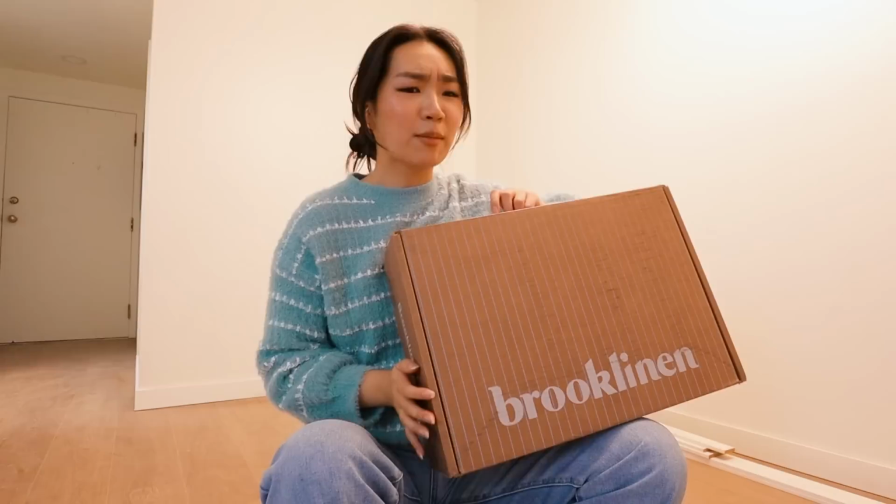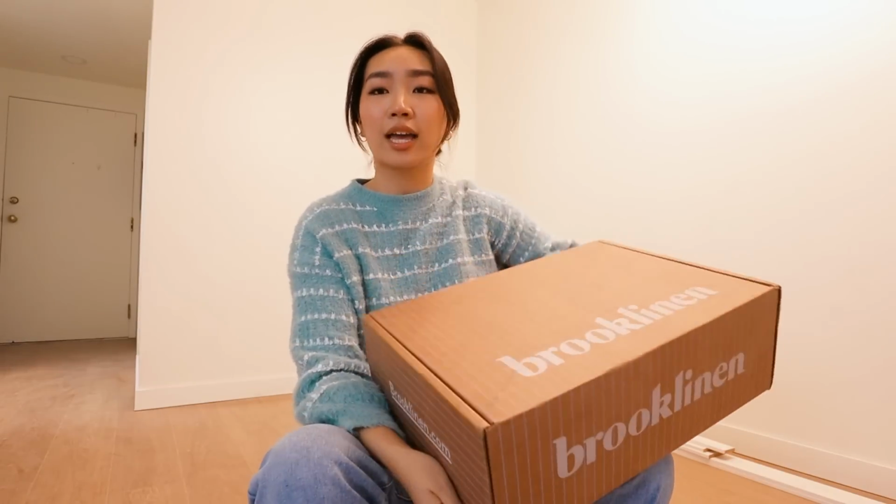I'm so excited to unbox this. It's kind of embarrassing how excited you get about homeware as you get older. Actually, no embarrassment, no shame, because I am in my domestic era. I'm really excited to be working with them because I use Brooklinen sheets and pillowcases at home, and I have been a fan of them for years. Ever since my sister gave me a set of their pillowcases for Christmas, I've been obsessed. And so the fact that I'm working with them is so exciting to me.